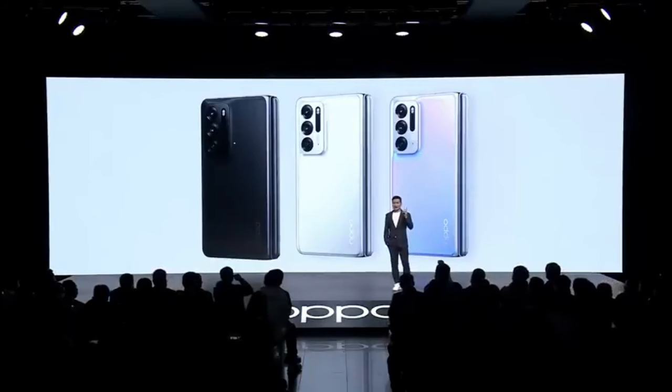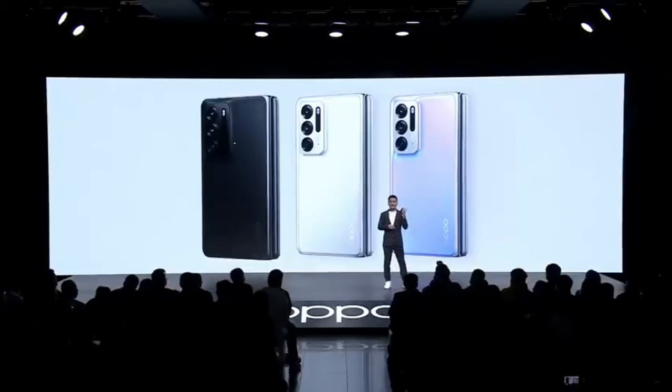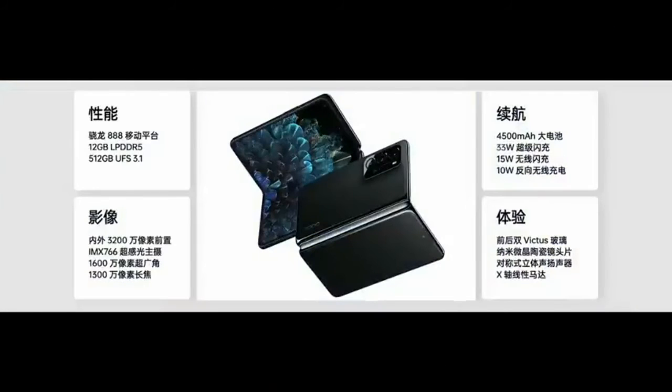This size is very small. When the phone is folded, once you unfold it, it's large enough. It's both small enough and large enough. With such a small size, we don't want to let go of the features we want. Let's look at the features at a glance. The Snapdragon 888, up to 12 GB RAM and 512 GB ROM.